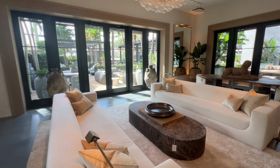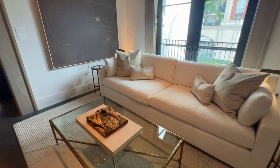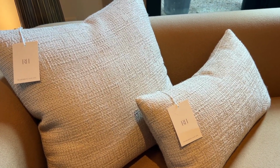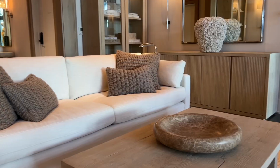Of course, they use throw pillows, but as you can see, they're all very neutral and solid in color. You won't find any mixing or matching of patterns like, for example, what Pottery Barn does. They might play with different fabrics and textures, but definitely not with colors or patterns.